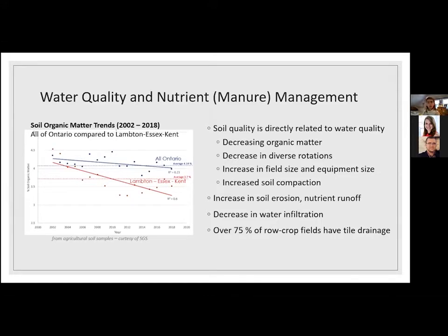And then I took the 3 counties that are probably the most similar to Ohio in both topography and soil type. They tend to be a heavy clay soil, and they tend to be fairly flat. They tend to have very little livestock, but a lot of corn, soybeans, and especially soybeans in the rotation. Over that same period of time, you can see the decline in that soil organic matter. It's about 0.75%, which is a huge decrease in water holding capacity and in just soil carbon.